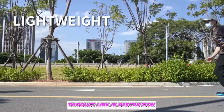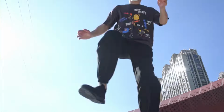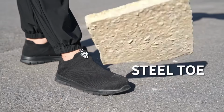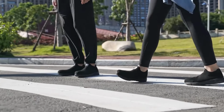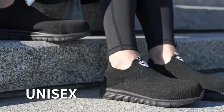With a steel toe cap for protection and a non-slip rubber outsole, they're perfect for construction work or other demanding jobs. The lightweight and breathable nylon upper make them especially suitable for warm climates. However, the slip-on design may not offer the same level of ankle support as lace-up styles. Pros: easy to wear, lightweight, breathable, non-slip. Cons: limited ankle support.